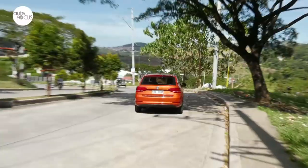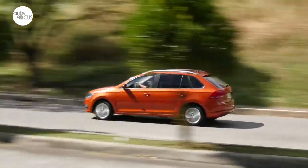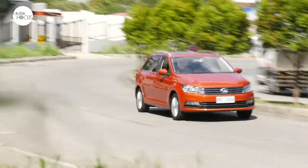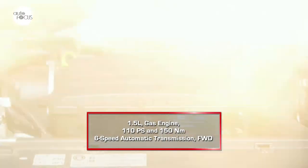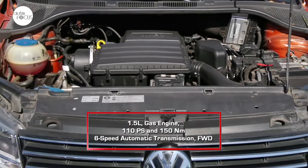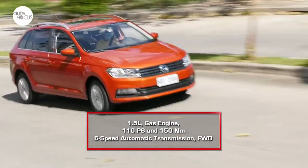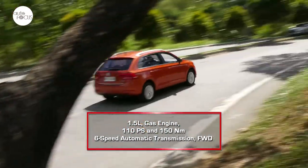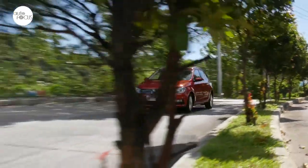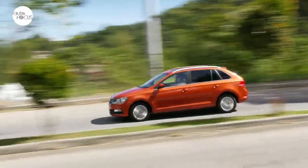The Santana GTS offers a driving experience usually expected of VW and other brands with German origins or engineering. It has good, solid, and nimble handling on both city streets and highways. There's enough grunt from the 1.5-liter gasoline engine that generates 110 PS and 150 Nm of torque for safe overtaking and driving on hilly terrain. Power and torque are transmitted to the front wheels via a 6-speed automatic transmission. Volkswagen says the AT adapts to one's driving style at any given time, from leisurely cruising to sporty performance, while also taking road conditions into account.